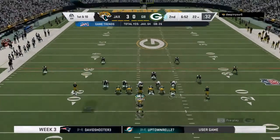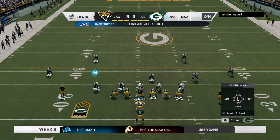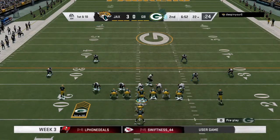About set to get this drive started. The Green Bay offense at the line. This one a little slow to get cooking. Just a 3-0 scoreline as they begin with a 1st and 10.